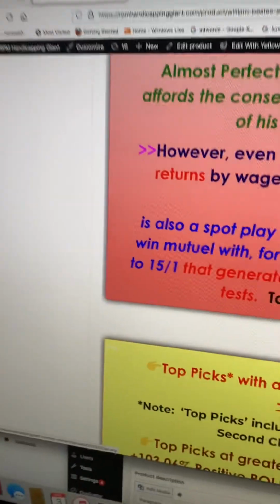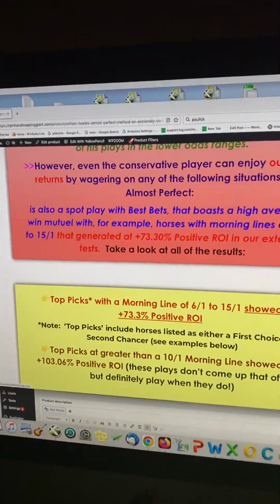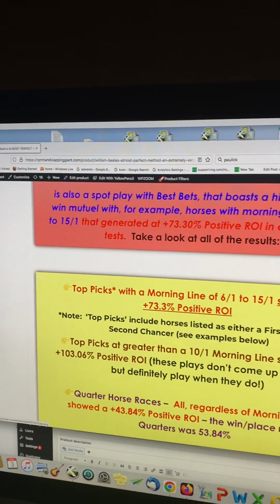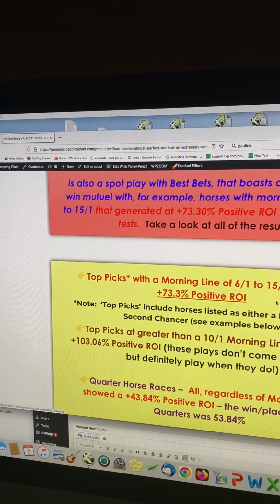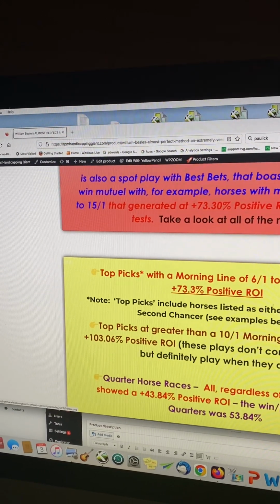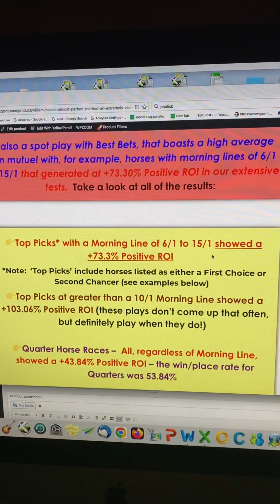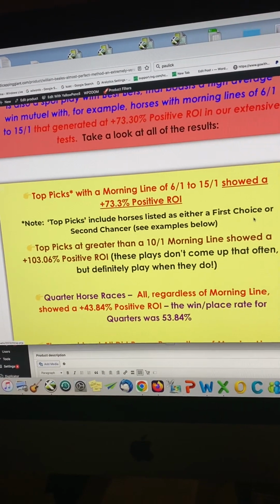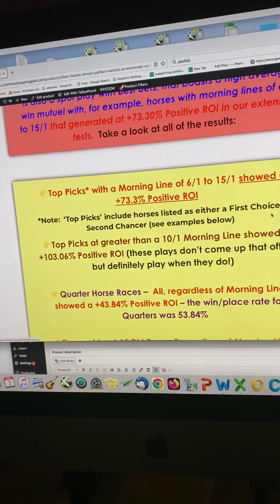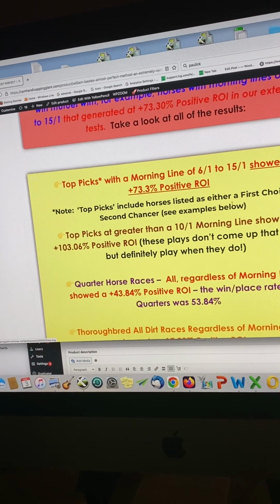The interesting thing here is Len did a lot of study with different price ranges, and found that horses with a morning line of 6 to 1 to 15 to 1 showed an overall 73% positive ROI. Now again, the price horses are great to play, but you're going to have to wait for them. They don't come up like this every day. But in that price range, it was a 73% positive ROI.